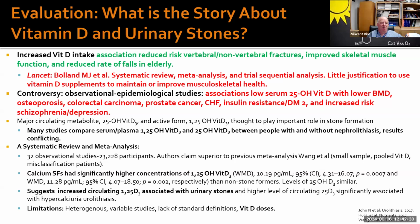And then essentially from this point, a large amount of studies have been done, and now we're talking about systematic reviews and meta-analyses, where it's one meta-analysis versus another meta-analysis, right? So there's a lot of data, but there does appear to be some information that, to some degree, higher vitamin D levels certainly could be associated with some increased risk for stone disease.